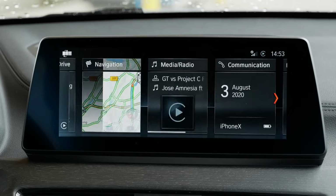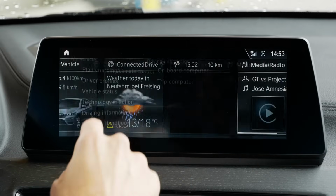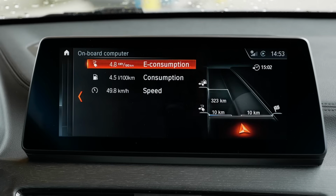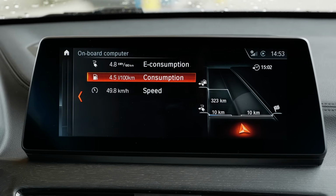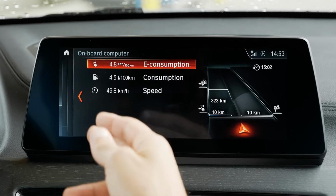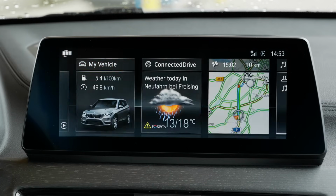So you have this app view right here. You also can use it in a touch way. As for the fuel economy for this plug-in hybrid, by the way, this is our, after we have reset it, it's quite interesting. 4.5 liters on 100 kilometers or 4.8 kilowatt hours on 100 kilometers. This is actually very decent, and you can see it's like playing together. Both values are quite low, but they're low because both energy and fuel is being used at the same time.